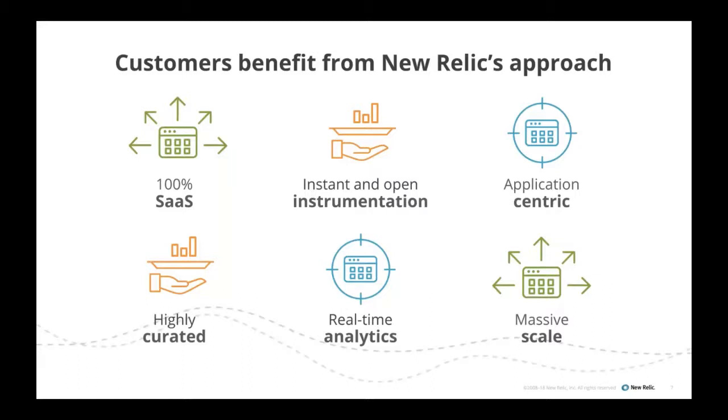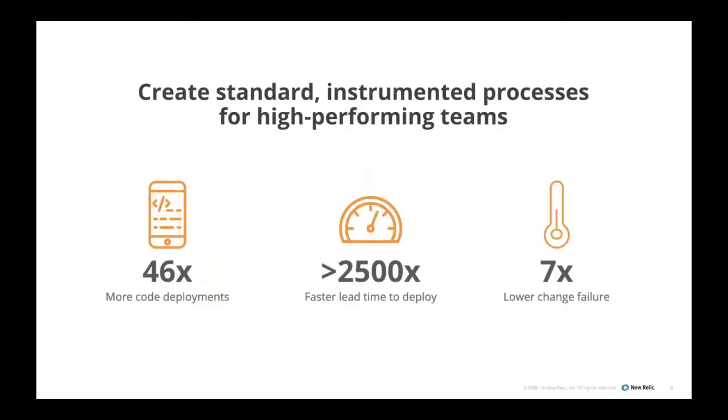We support a number of enterprises, small, medium, large. So although we're built for the enterprise, most of our customers are SMBs anyway. So we take them on really early and we help them build good software and scale their solutions as well. So this is just an example where we're seeing 46 times more code deployments, faster lead time to deploy, lower change failure. And if you've gone through any type of configuration changes, you know that most failures come from configuration changes. So you deploy something, then it breaks, and then sometimes it's hard to find out what is the reason for that break. So what we help our SMB customers to do is really to do more with less.